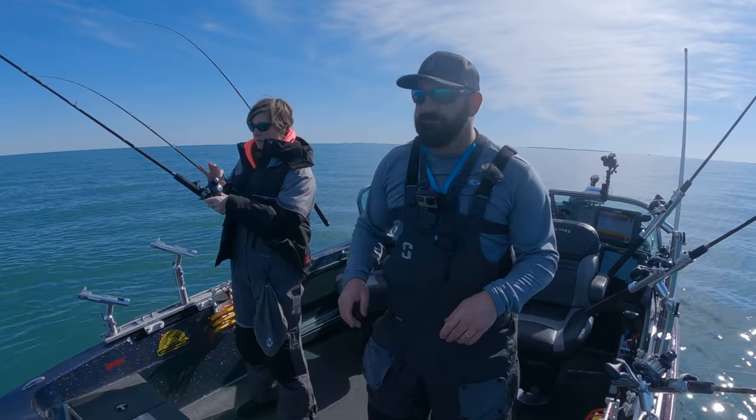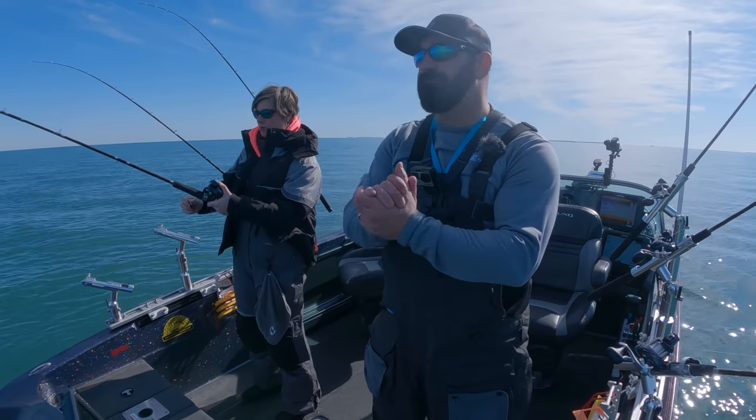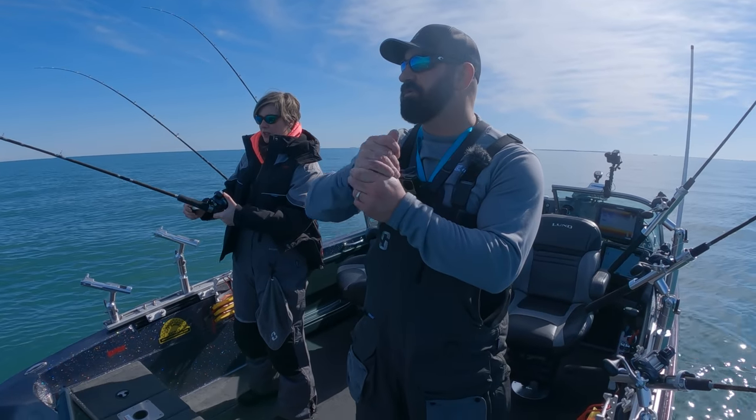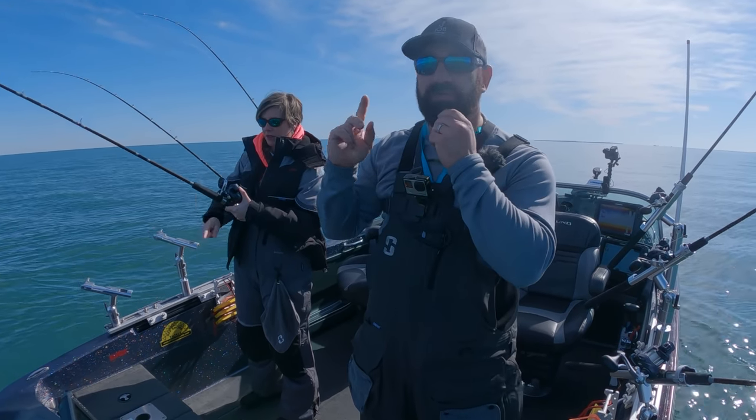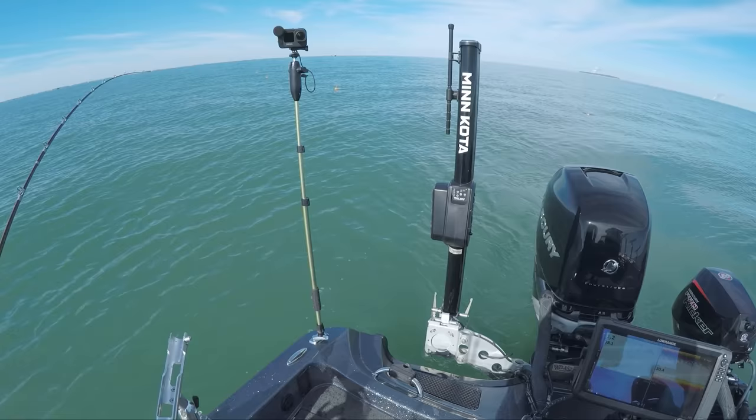We got inside rod, 22 foot down, on a turn. And nothing on the outside turn. So you know what? That's a little bit faster, so we might have to jack up our speed a little bit here.